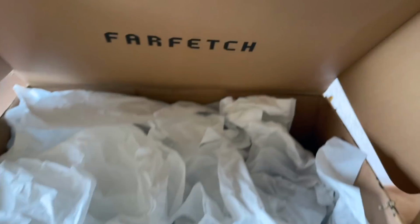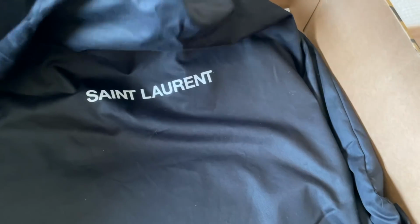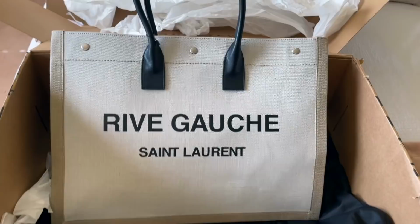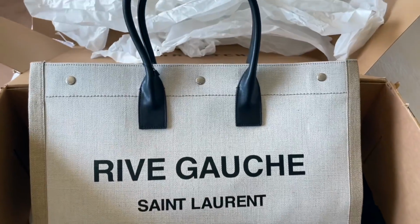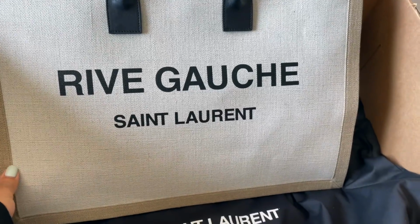All right, so here is the first item. Some of you will be surprised when you see what this is because I actually had a version of this bag. All right, here it is. It is the Rive Gauche Saint Laurent tote in the tan and black combination.